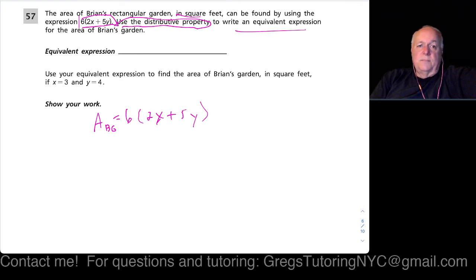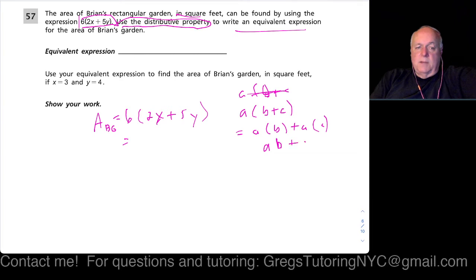So that's A times (B plus C) is equal to A times B plus A times C. And you don't need these parens. We could have just said AB plus AC. Okay, so we're going to apply that same thing. A would be this, B would be the whole thing, 2x, not just the 2, and C would be 5y, not just the 5. So we're going to do 6 times 2x plus 6 times 5y. Okay, so that's equal to 12x plus 30y. That's what they're looking for up here.